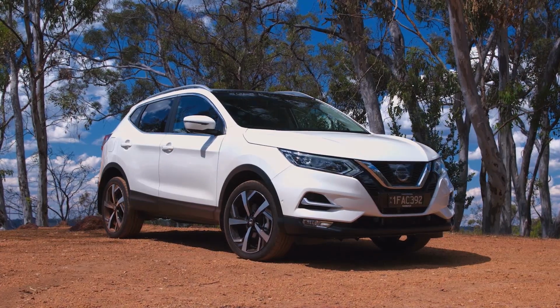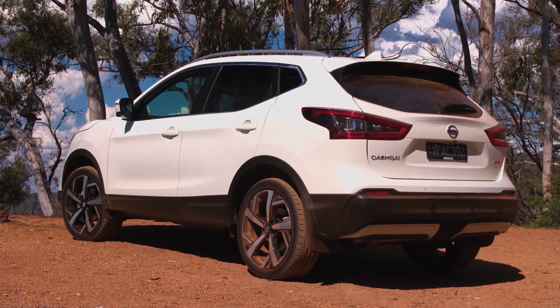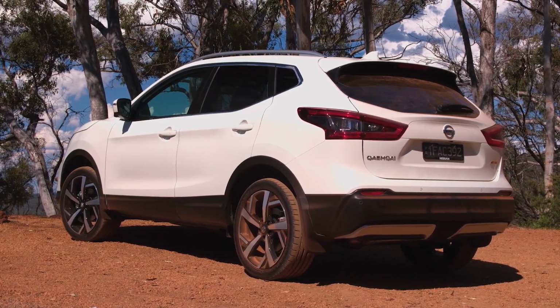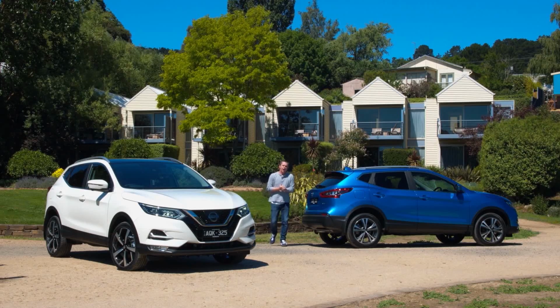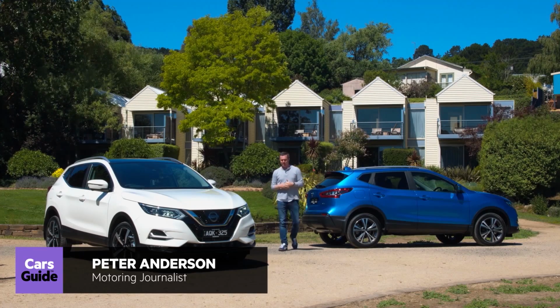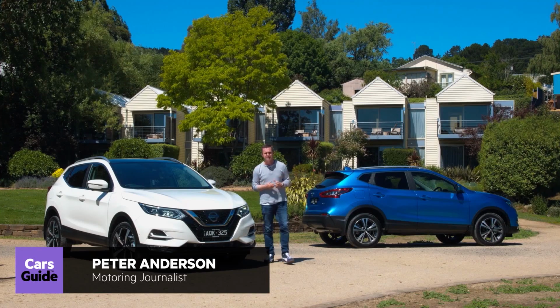Believe it or not, the car you see here is the updated 2018 Nissan Qashqai. The second generation Qashqai has been on sale in Australia for just over 3 years and has been doing quite well, thanks very much. Of course, there wasn't a lot wrong with the Qashqai when it first launched, but life moves pretty fast. You've got to keep up, you've got to get new technology.